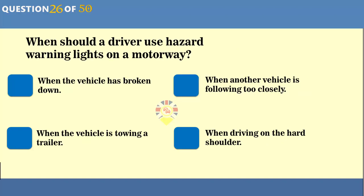When should a driver use hazard warning lights on a motorway? When the vehicle has broken down. When another vehicle is following too closely. When the vehicle is towing a trailer. When driving on the hard shoulder.